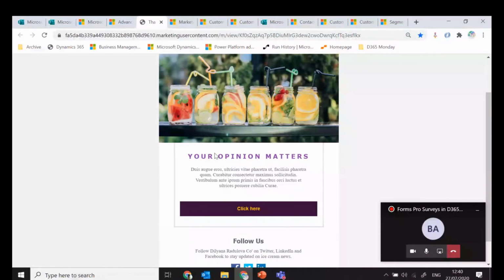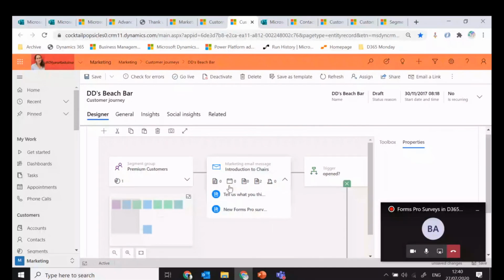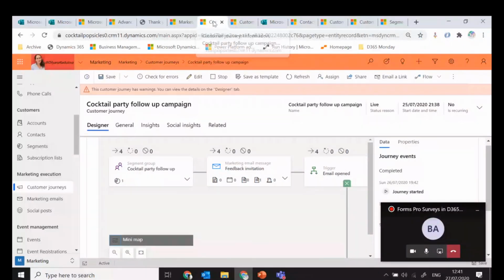And there are so many things I can tell you about an email, because there's so many cool things we can do around dynamic content and what we show, how we personalize the email, but that's not the point of today. Because it doesn't make a difference to the way the integration with Forms Pro works. But if you're interested, have a read through the documentation. There's some cool things you can do around the way you design your emails. But in terms of the integration, what we have is, and I'll go back to my live one.